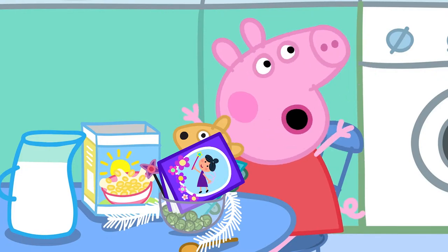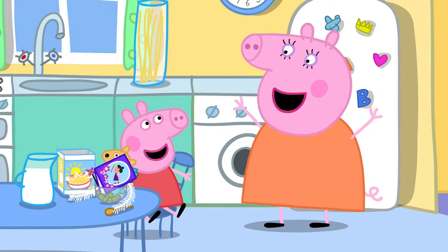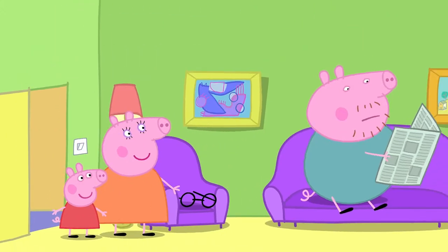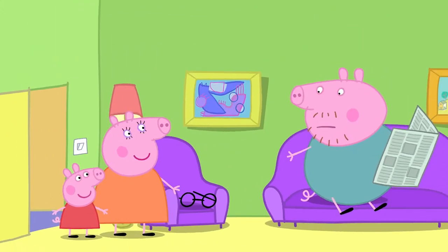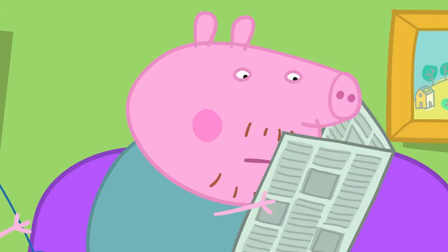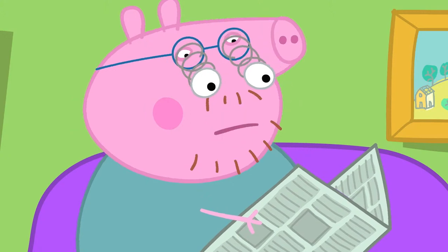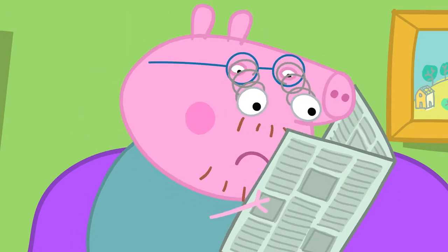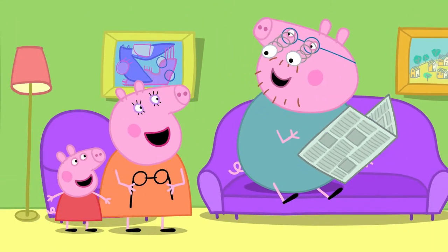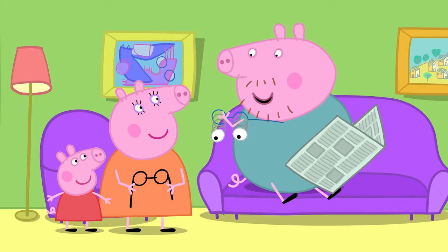I like silly jokes. Can we do one on Daddy? That's a great idea. Daddy Pig is reading on the sofa, but Mummy Pig and Peppa have come to play a joke on him. Could you please pass my glasses, Mummy Pig? Of course. Peppa and Mummy Pig are playing a joke on Daddy Pig. Thank you. That's strange. These glasses have made it even harder to see. April Fools! Oh, these are joke glasses.